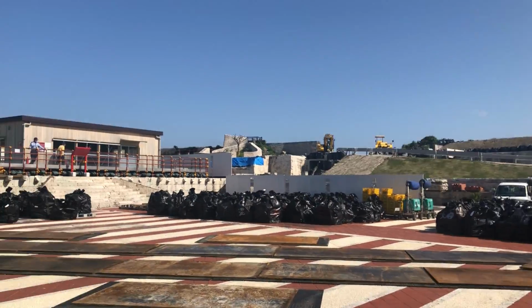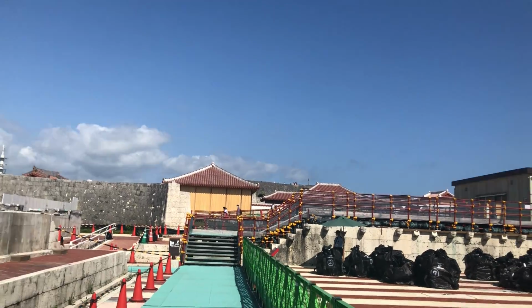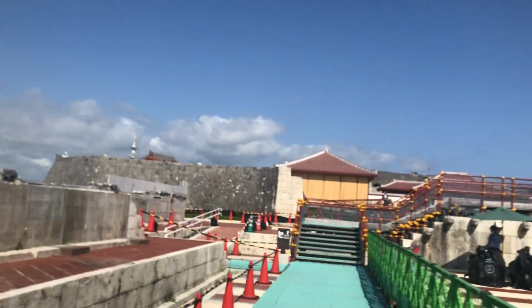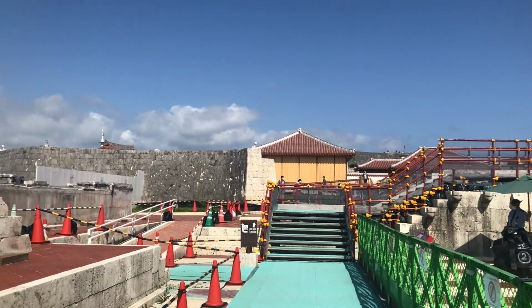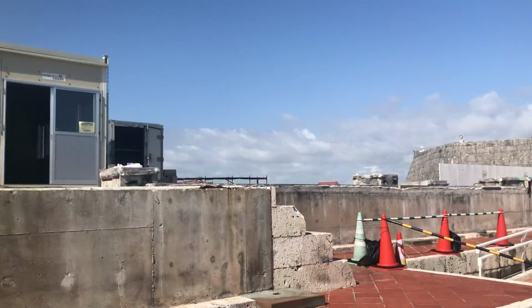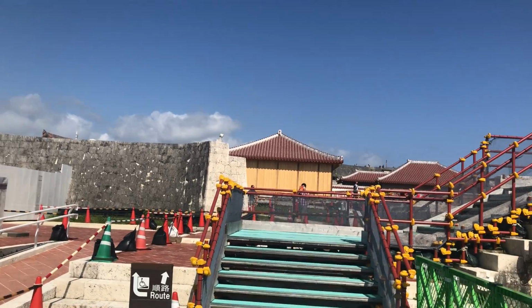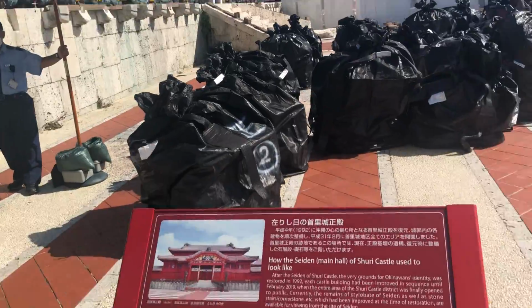And what they say is the electrical wiring is what caused the fire. And when I was here 11 years ago, it's funny, I commented to my wife about how shoddy the electrical wiring was. And they've lost a national treasure because of it.